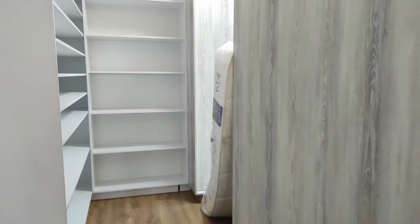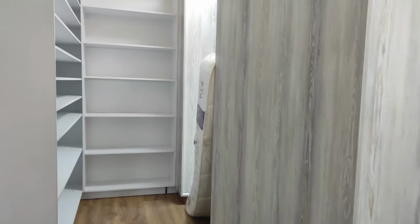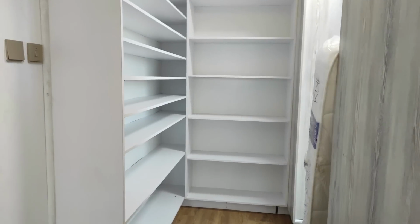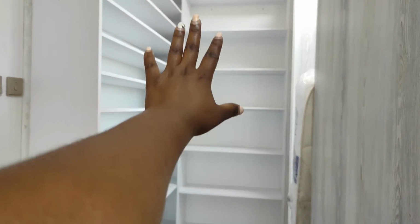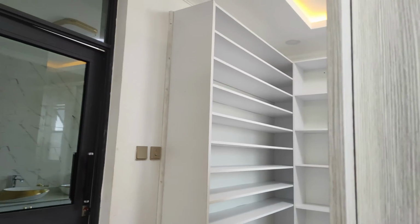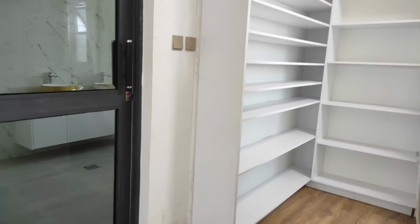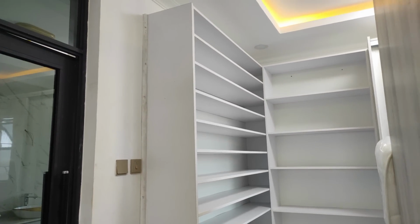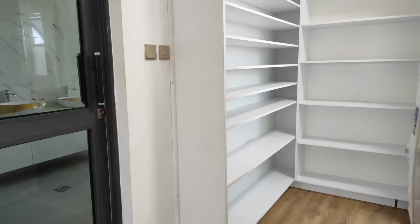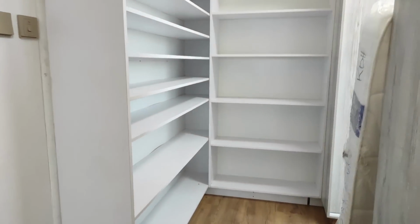This is the master bedroom walk-in closet. My client chose these boards. She felt like white was being a bit too monotonous. And then we have this handbags display rack, and then we have the shoe rack. I hope this is going to fit about 250 pairs. My client has over 200 pairs of shoes, so I think this will work. I hope it will. If it doesn't, we'll have to improvise.